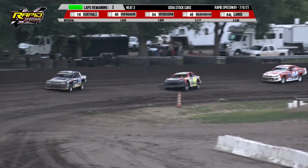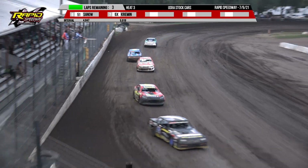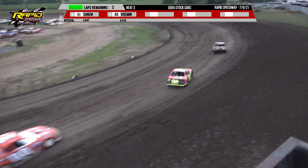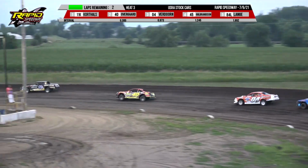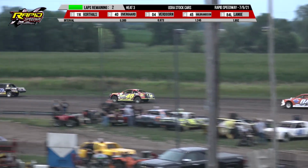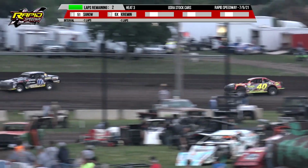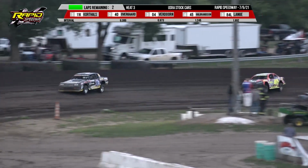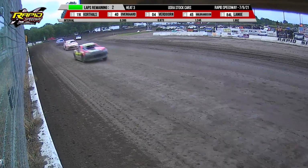Cordles leads them off of turn number 4 down the front stretch. 2 to go this time by. Cordles, Overgaard, Verdorn, Gulbranson, and Lang. Third and final heat race for the USRA Stock Cars, presented by Precision Auto Body. AV Pros Night here tonight at the Rapid Speedway. White flag coming out. Darren Cordles in the 11K, your race leader.